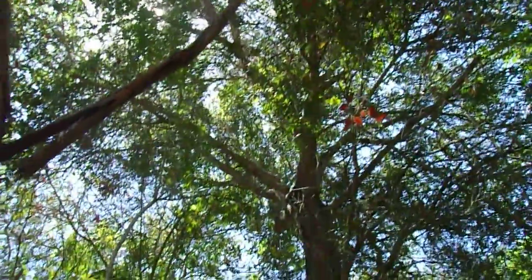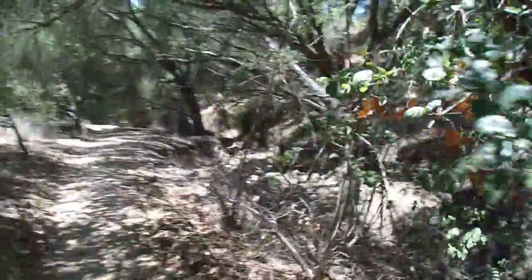So here we got a small coast live oak surrounded by a bunch of pepper tree thickets. Yeah, they love these canyon bottoms. We do have a seasonal wash down here. In the first clip, you can kind of see some of the water in there.